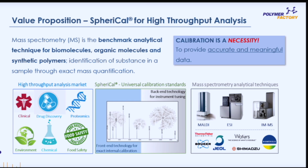So these are dominant companies that are providing. These are multi-billion companies that provide them. They are quite expensive instruments. However, these instruments need to be constantly calibrated. If they are not calibrated correctly, you will have an issue of getting false positive results or negative results. And as a result, you need to calibrate them. And that's where the spherical technology comes in.